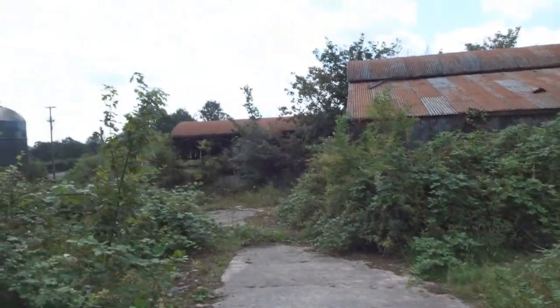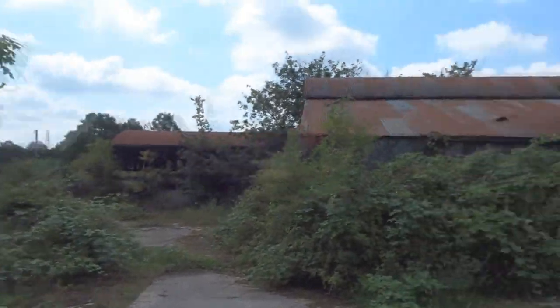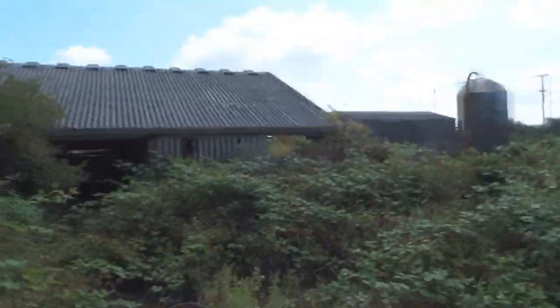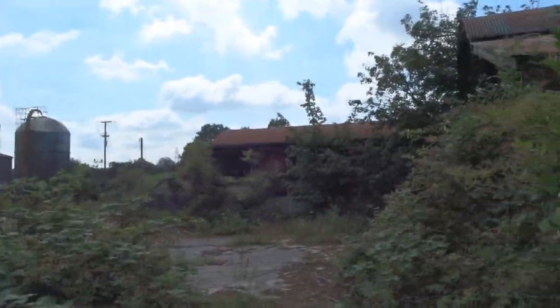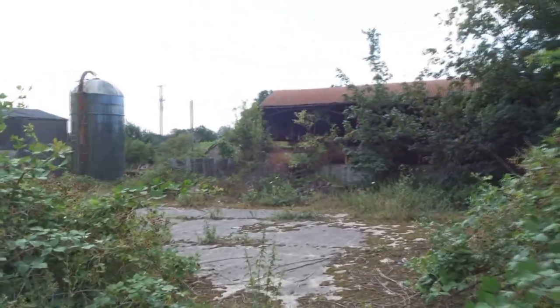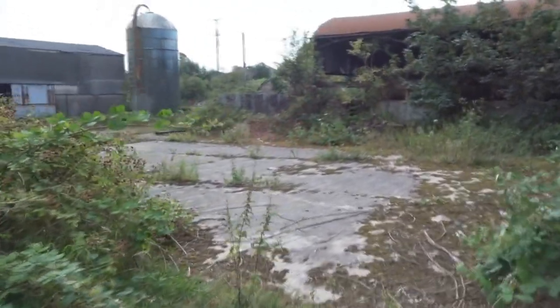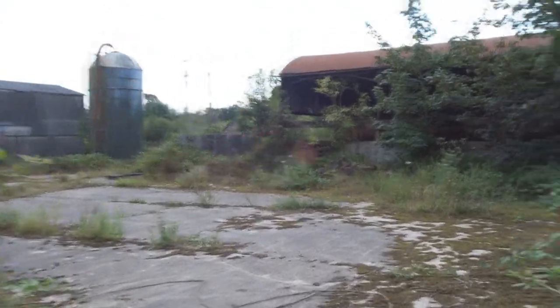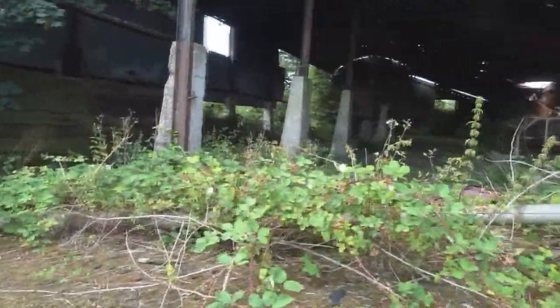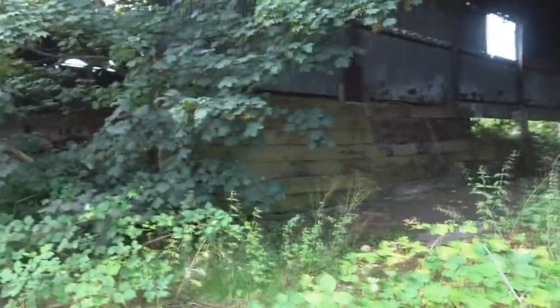So as you can see, guys, it is huge, not gonna lie. Just all abandoned, guys, all abandoned. Fields around the place as well, big huge containers, all abandoned. So I think we should take a look, guys. Let's have a gander. Why not? It's taken a while to get in here, so here we are. Look at this. Let's have a look in here.